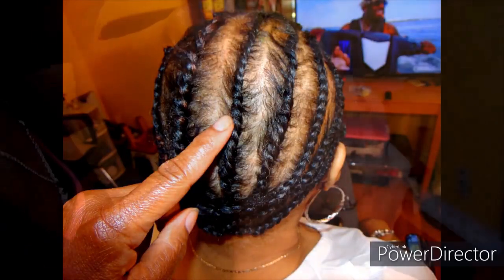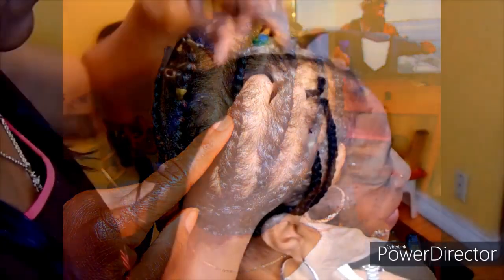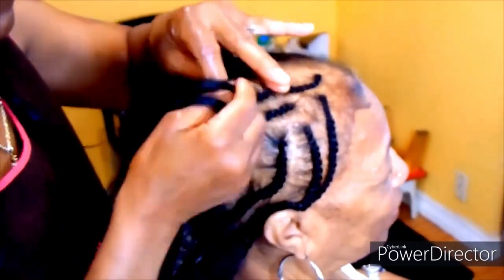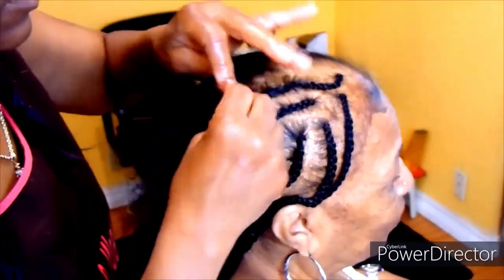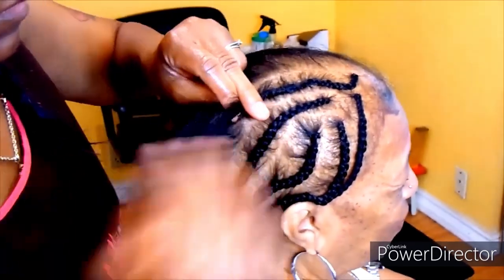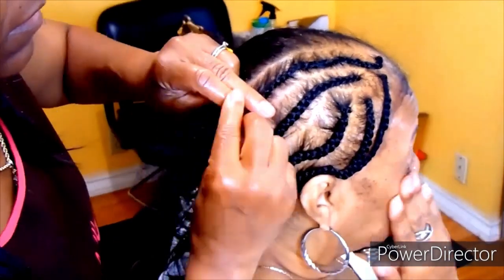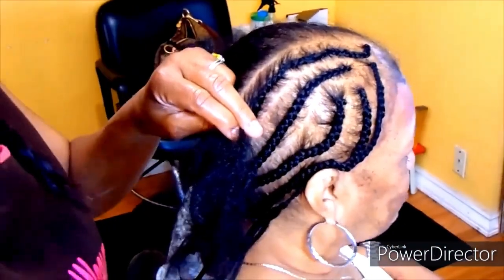I'm going to zoom in and get a little closer so that you can see this twist method that I use. So again, look at this braid. I am braiding the braid going forward first because this braid in the middle of her head is where her hair loss was. She's gotten hair back here, and I want to make sure that I am not pulling that hair out.